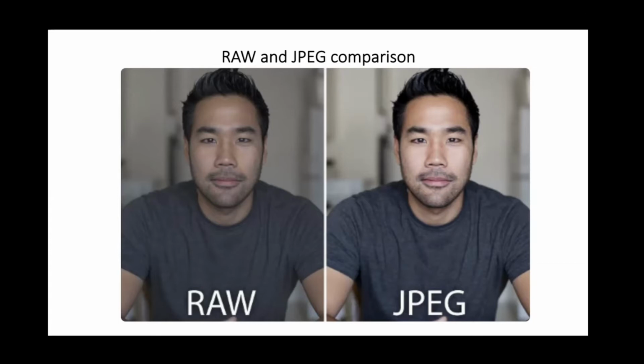So all of the data is still there, which means that you can take that file and change it and edit it right down to the ultimate pixels. And theoretically, if you're skilled and good and take your time, you'll have a superior image. So let's move on to the next one.